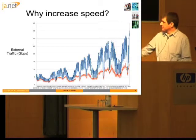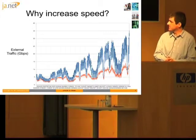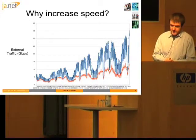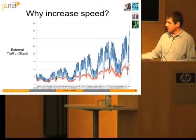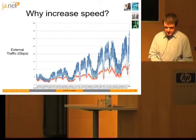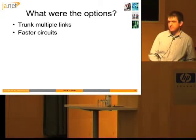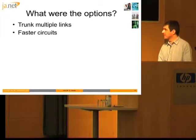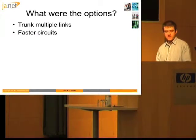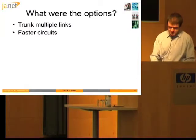So to get all this traffic in, and you can see it's peaking at about 35 gigabits per second at the start of this year, we added the links in, using the optical layer, from Docklands straight to Leeds and Warrington, but we needed to go beyond that. Now, what were the options for that? Well, we could add yet more 10 gig circuits, or we could try and use faster circuits. We chose to try the faster circuits for a couple of reasons.